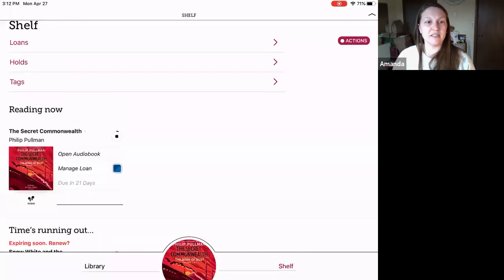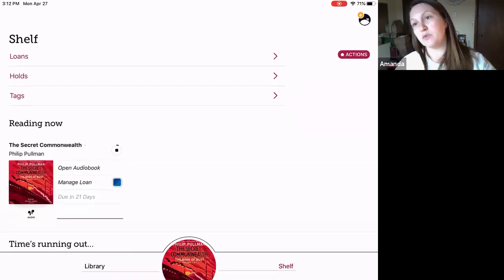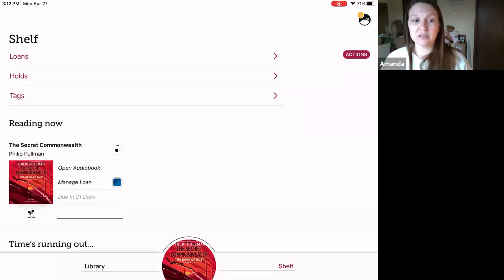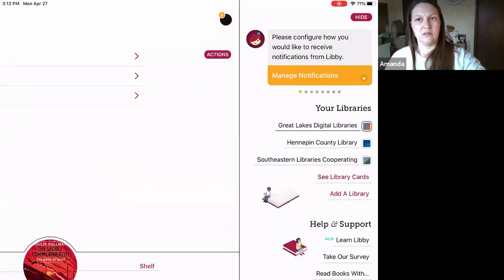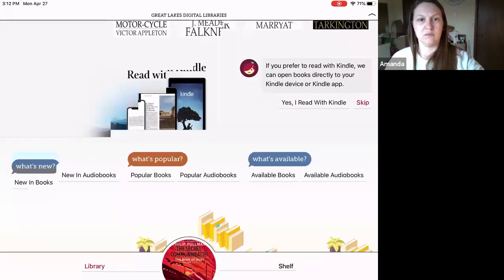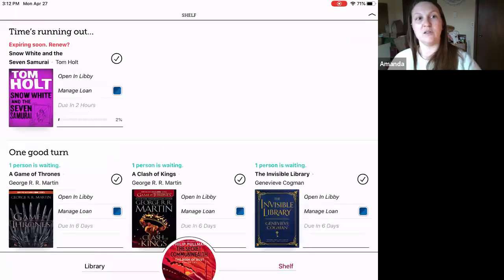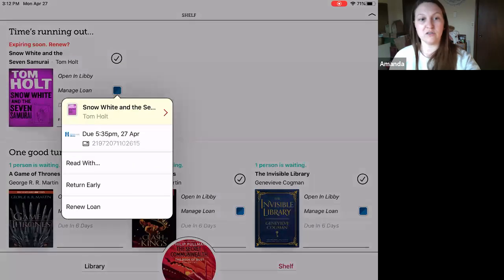And the one nice thing too is it will tell you if time is running out. You only get 2 weeks with these audiobooks and digital eBooks. So if you scroll down to the time is running out real quick, Sarah. Okay, it will give you the option to renew your book. So it says expiring soon, renew, which is really nice. And then it also tells you how many people are waiting for each book. So you can either read a little faster, or decide if you want to wait and come back to it.